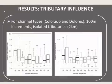And then finally, the channel types. This is again Colorado and Dolores. This is the 100-meter increment, and this is the 2-kilometer isolated trib. What you can see here is really where you want to look for those first 100 meters or those first 2 bins. There tends to be a pretty significant drop. So we thought, well, what does that mean? Does that mean that we need to narrow our spatial scale to understand what's going on?